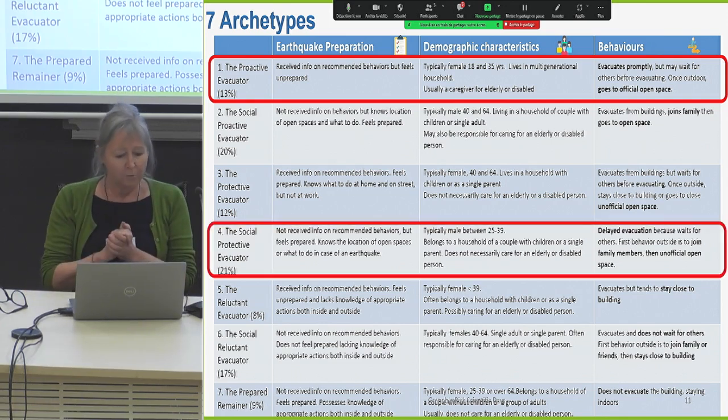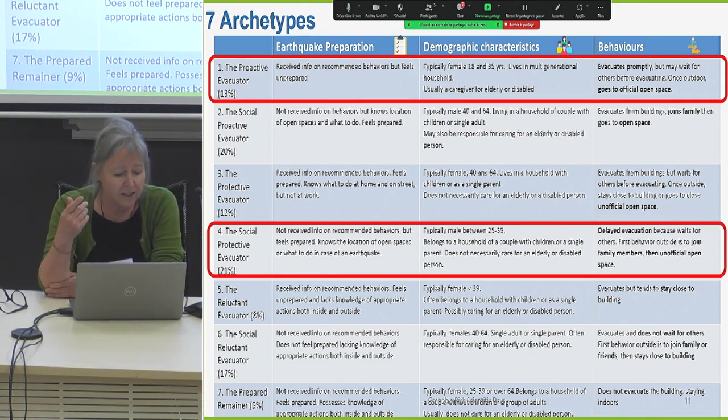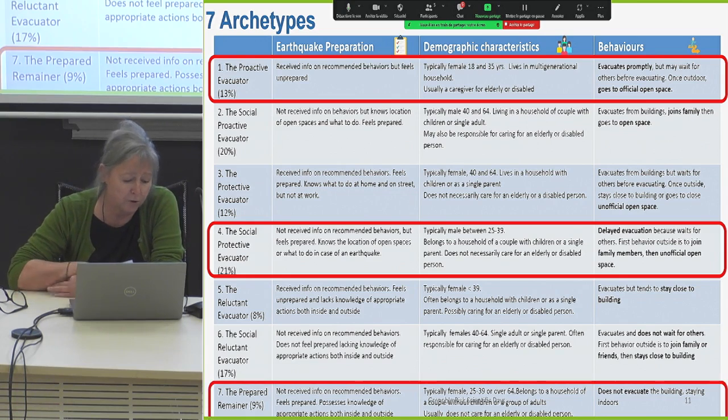Whereas somebody who's a social proactive evacuator hasn't received any information, but they feel prepared. They know the location of where they should go. Typically, they're a male between 15 to 39. Their behaviours may be more delayed evacuation because they wait for other people. When they're outside, their first action is to join other family members, and then they go to an unofficial open space.